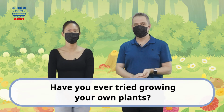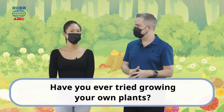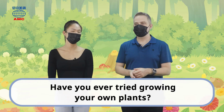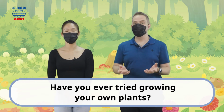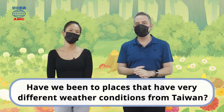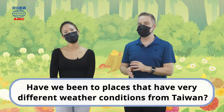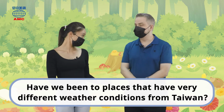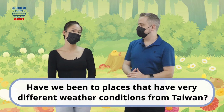I tried growing some little, I think it was carrots and potatoes in a small little vegetable garden in my parents' house. And I guess I've tried growing little cactuses. They did well because they don't need much care. Right. Okay, but next one then. Have we been to places that have very different weather conditions from Taiwan? I think when I have to go back to Nebraska, the weather there is very different from the weather in Taiwan. What is the weather like there?